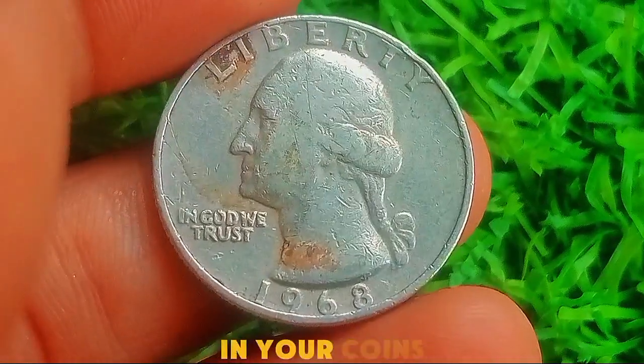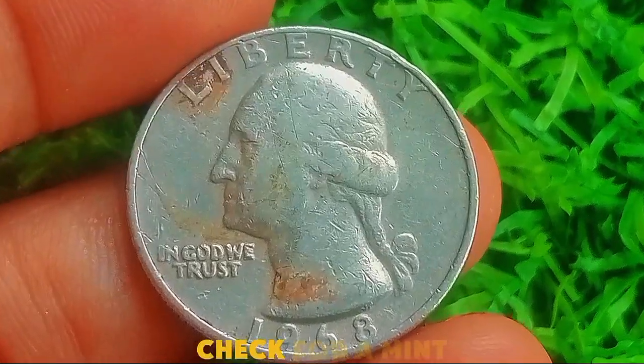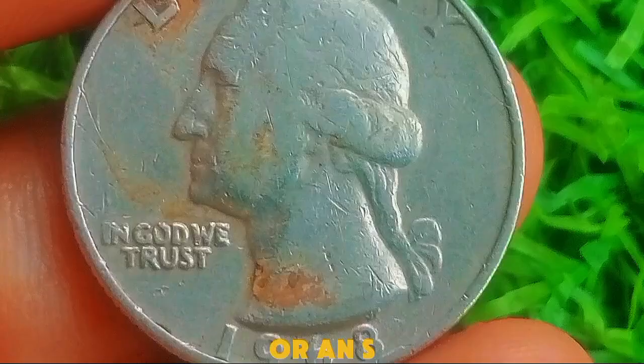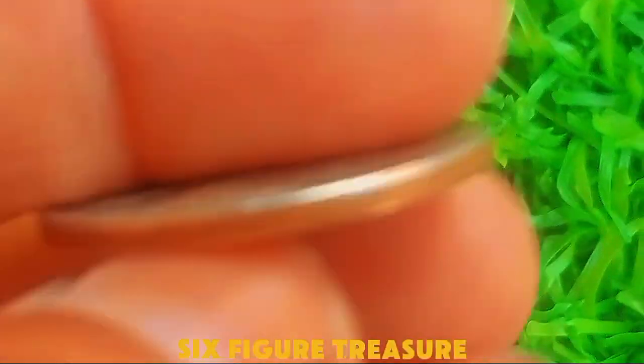What to look for in your coins? Here's what you need to do right now. Check for a mint mark. All 1968 quarters should have a D or an S. If it's missing, and it's a proof coin, you may have a six-figure treasure.